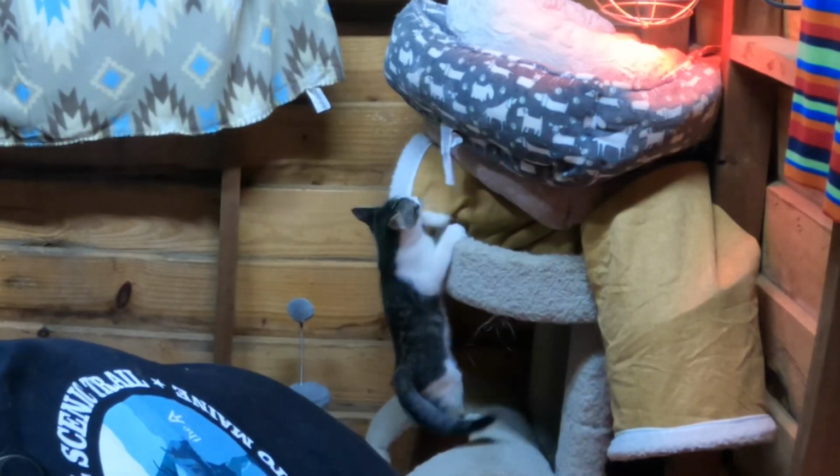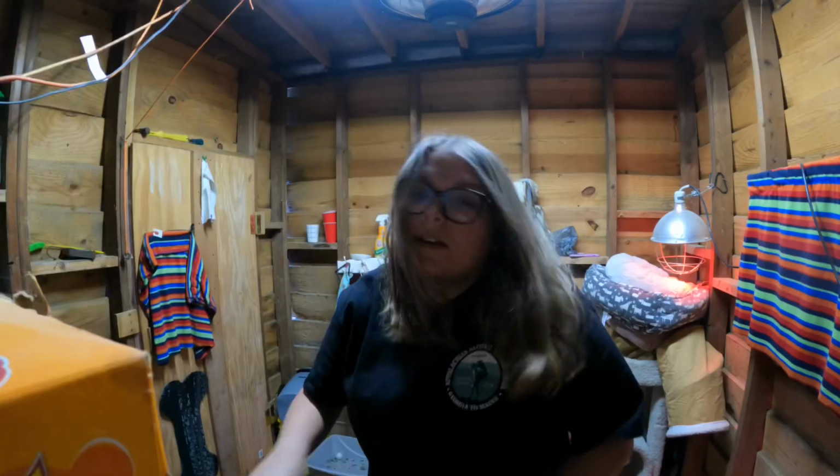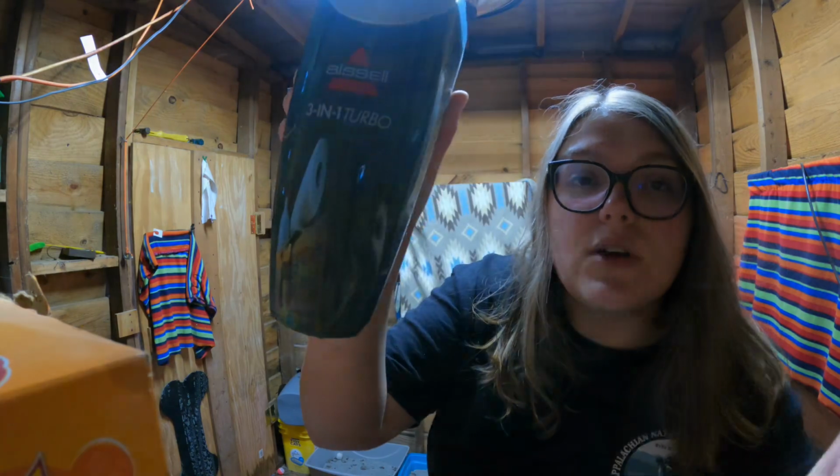But first, I have to empty the canister because it gets filled up so quickly. All right, here's before. You can see all these little pieces all over the ground. Litter everywhere. So now we're gonna vacuum.